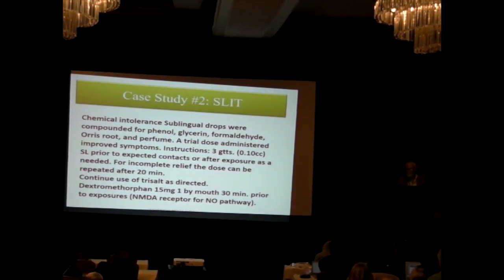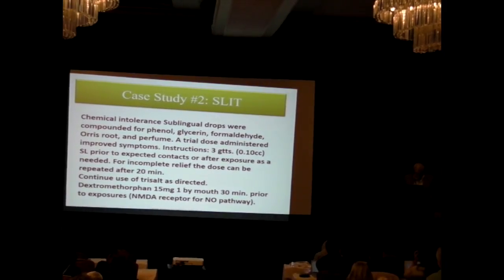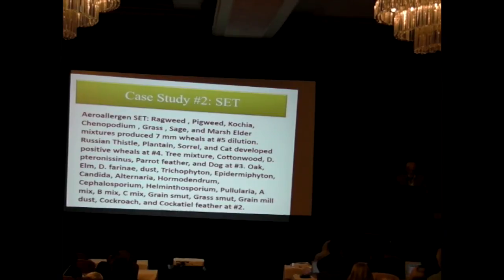And she was to continue trisalts as directed, since those had worked really well for her food and chemical reactions when she was away. We continued the dextromethorphan, and then we were able to complete skin testing. This will give you an idea of how sensitive she was. She was quite sensitive to certain things like the pollens, but we'd also found out she had parrots, cockatiels, all kinds of animals at home, and she was sensitive to those, as well as things like grain smuts, grass smuts.